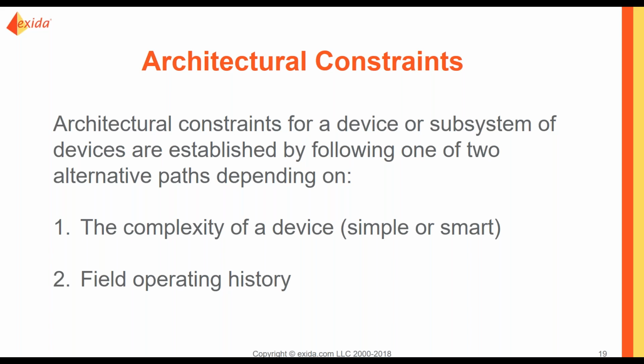In the evaluation of a motor controller, the device will be evaluated based on its architectural constraints. Now, this is either by the complexity of that device or by field operating history, okay? So these 2 different things, one's route 1H and one's route 2H. You can even do it by both if you really wanted to. It seems the trend is everyone's going towards route 2H.